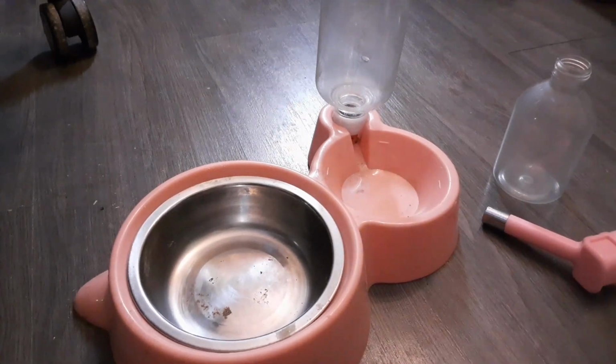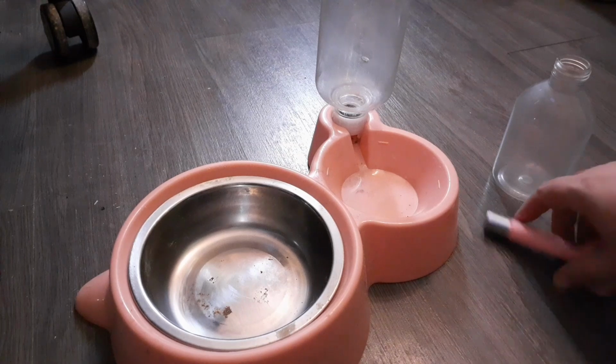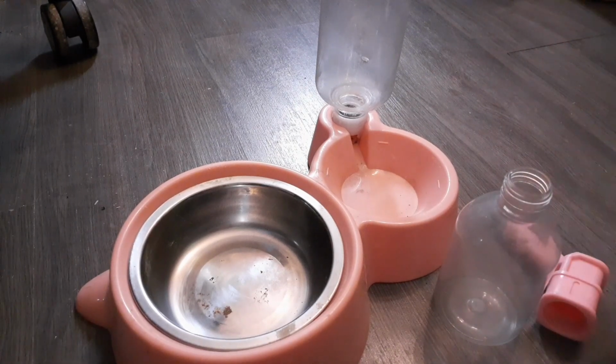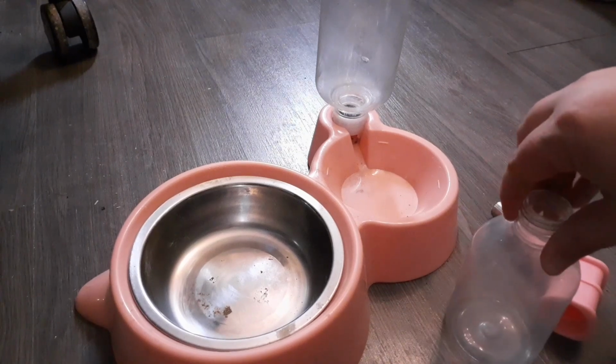I don't love water bottles that much, even though I do have them. I mostly have water bottles for when I have young rabbits that came from somewhere where they're only used to a water bottle. So I hang a bottle and I put a little bowl of water right underneath it so they can learn to drink from a bowl, but they still have the water bottle if they need it. But these can be used as a permanent solution.